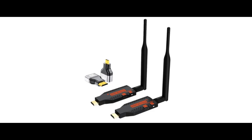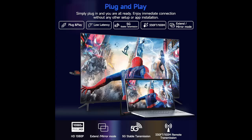We are introducing the highlight features and overview summary of the Taiquinix 2024 upgraded wireless HDMI transmitter and receiver. That includes plug and play, lightweight and portable. The wireless HDMI is prepared and ready to use upon purchase, requiring no drivers, apps, or network connection. It's lightweight and portable, eliminating the need for bulky wired cables.